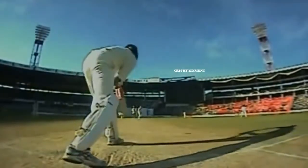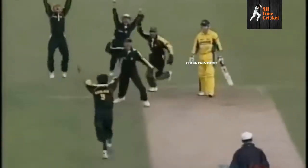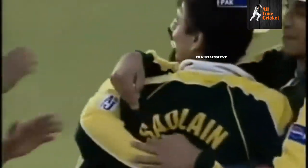That is a gem. We could say there's a little bit of a likeness to that ball way back in 93 that bowled Mike Gatting. Oh, well bowled. That's absolutely gorgeous.